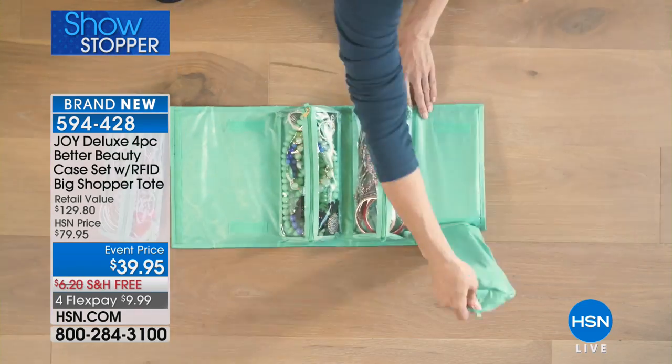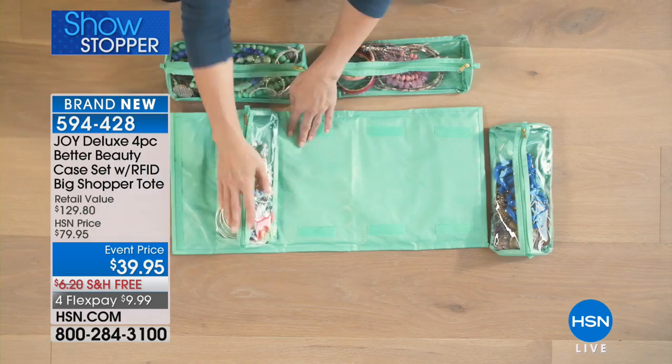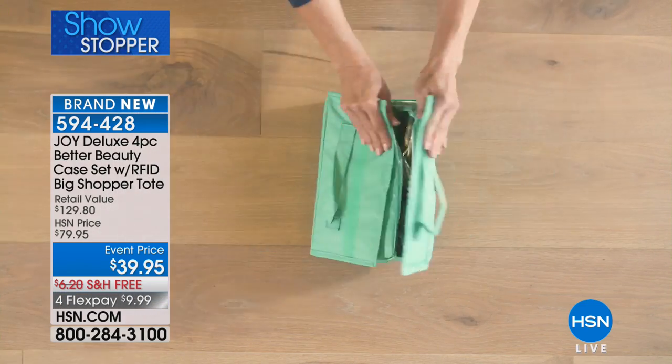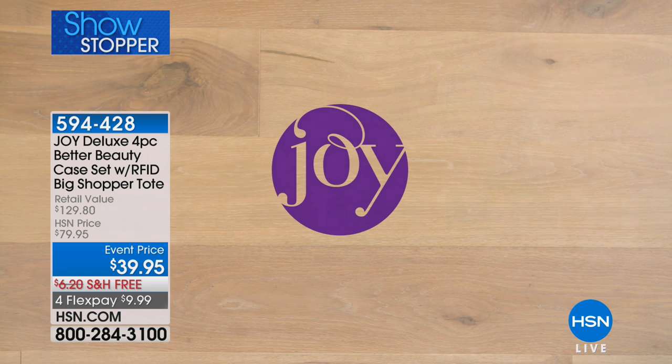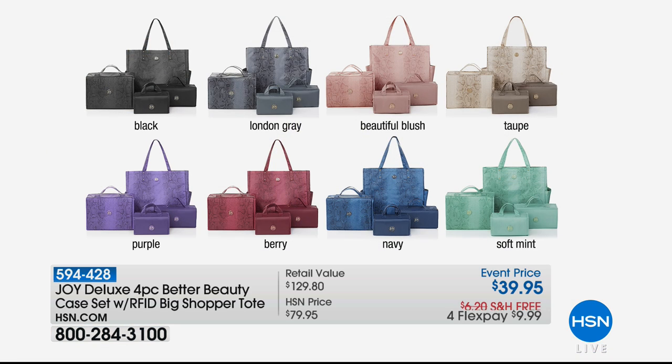But let me tell you, you can remove all those cases. You're getting literally 12 separate toiletry bags. 12 separate toiletry cases, crazy? And some of them are bigger. The Deluxe has a big one in there. You could put a blow dryer in there.